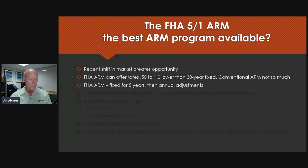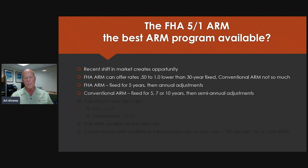Now, a conventional ARM, just as a point of comparison, works a little bit differently. The most common conventional ARMs offered today are fixed for 5, 7, or 10 years. That's good. That's part of the reason we call them hybrid ARMs, because you have a good fixed period that can be as much as 10 years. But with a conventional ARM, the standard core product available today, they adjust after the fixed period on a semi-annual basis, every 6 months, not every year. I would call that a less desirable adjustment schedule than the 5-1 ARM that the FHA offers.